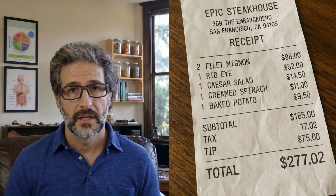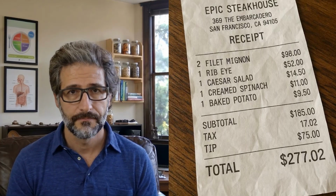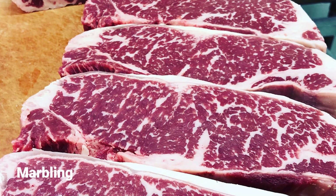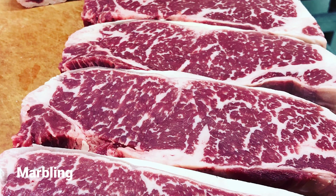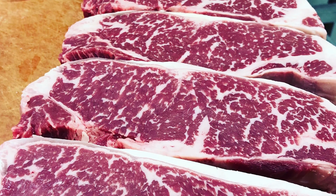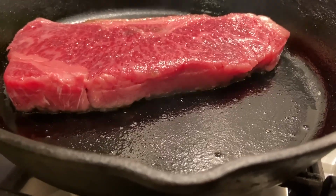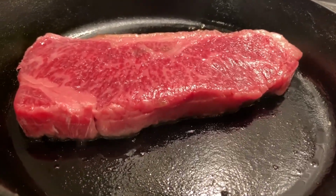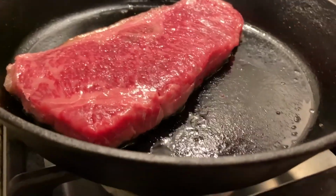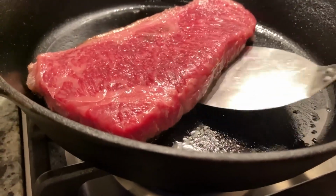But here's the thing. Price doesn't always equal quality. And that's where marbling comes in. Marbling. That white fat webbed through your steak like tiny rivers. Here's what actually happens when you cook a marbled piece of meat. That intramuscular fat melts and bastes the steak from the inside out. It's like having a tiny chef inside your ribeye with a butter baster. Pretty clever design, honestly.